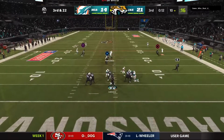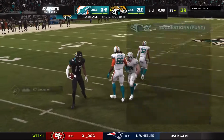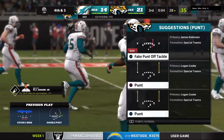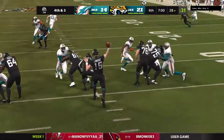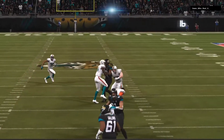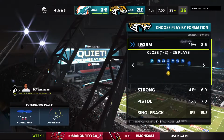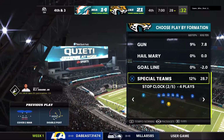Looking to throw, Lawrence. And Shark calls it in. They get a big amount back, 18 yards, but they'll still look at a 4th down now. Back now in Jacksonville. And that is going to do it for this 3rd quarter of action. We'll return with more after this break.